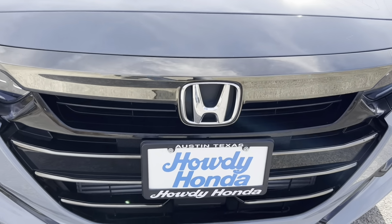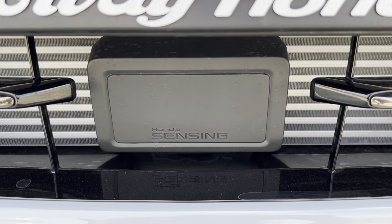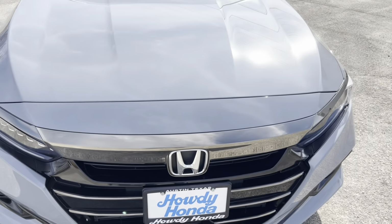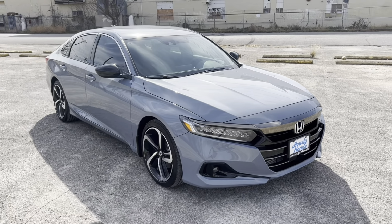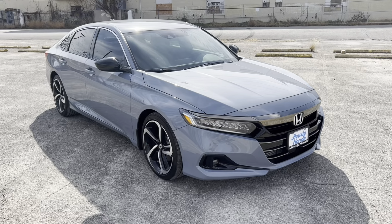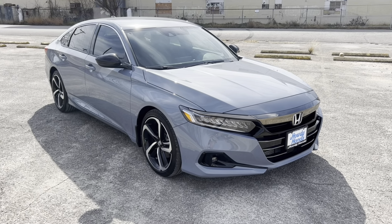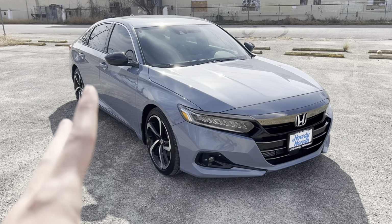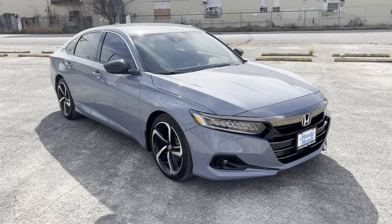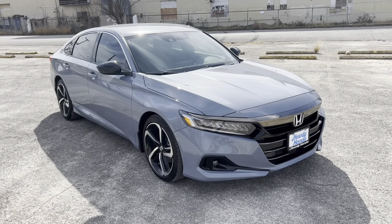Then coming to the middle of the grille, this box down here, if you can read that, it's Honda Sensing. That's all your smart features that you get when you're driving, all the nanny assist. Honda has been doing this for a while now, and they were doing it even earlier in their Acuras, so the technology's gotten pretty good. It's not full-on Super Cruise like what GM and Tesla have, but it's adaptive cruise control, so it does assist you in a lot of ways.